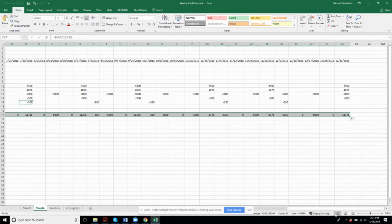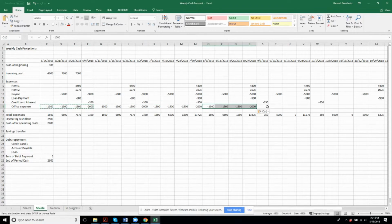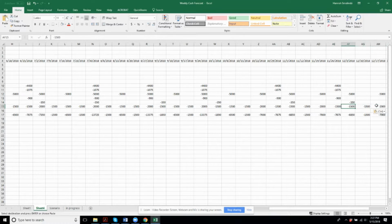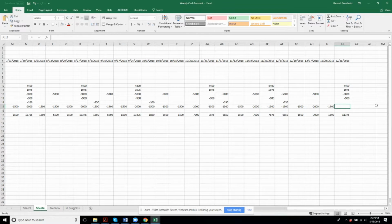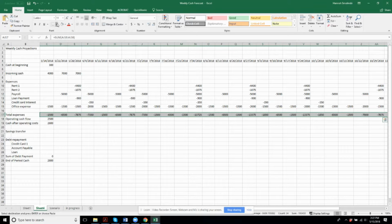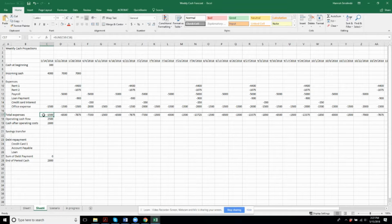And I realize that I haven't pulled this all the way across. Not all of these expenses have been pulled across. So remember, I'm doing a quick forecast. This is not intended to be perfect. It's intended to show you part of the thought process and some of the things you might need to consider for your business. Okay, so these are total expenses. I'm going to go ahead and just put a little border on that so that it lets us know that that is a total.